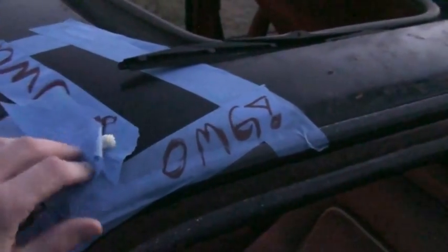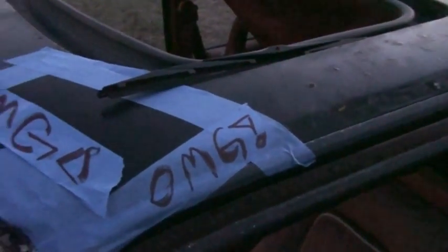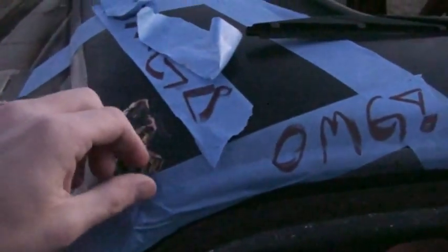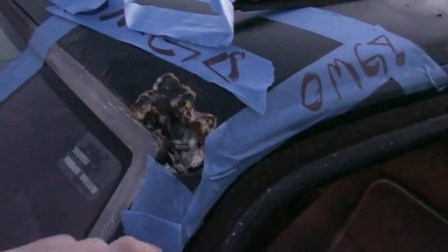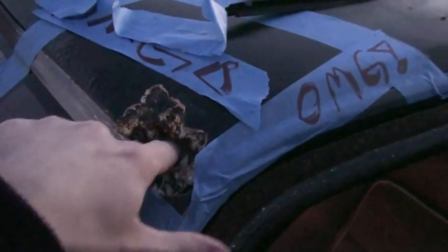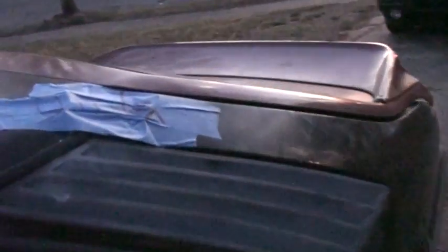Minus the fact that it needs a paint job, there's two really big problems here. And I marked them off in blue tape that says OMG, oh my god. Two giant rot holes. One rot hole here, and it goes to about right there and stops right around this window. The previous owner put body filler around it. I got the whole history on the car, but it's rotted all the way through. So it's either going to be a roof replacement or something to that effect.